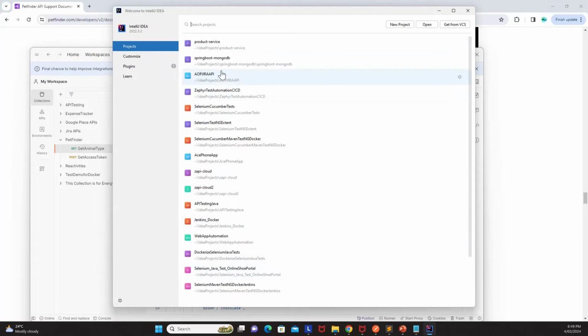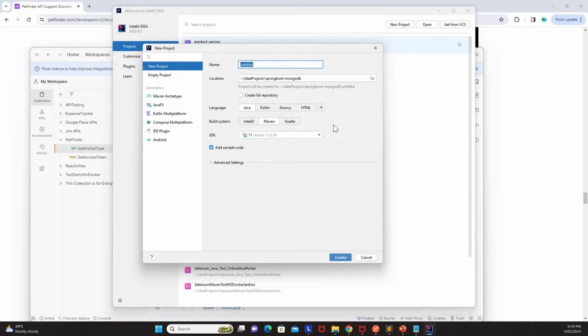You can probably ignore the list of projects that I have created, but what you can do is click on new project, and the moment you click on new project, you will be able to get details like what project you want to create. So this is a new project that you will be able to create, and I'll name my project API test rest assured, and these are secure APIs.